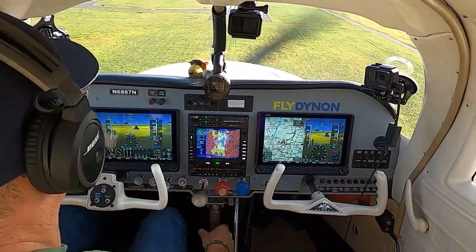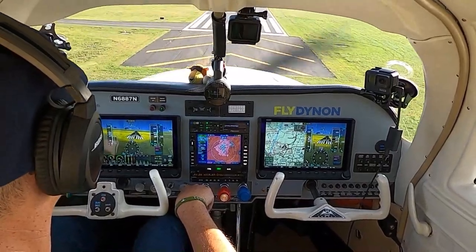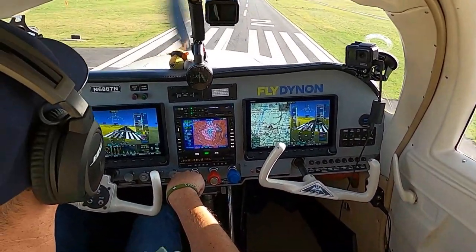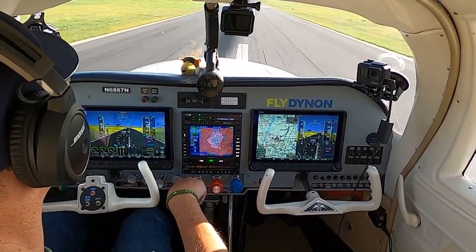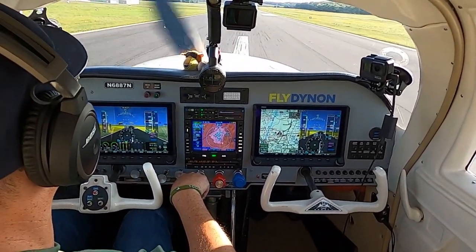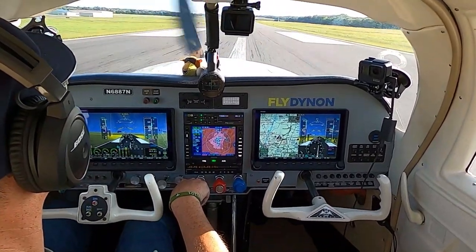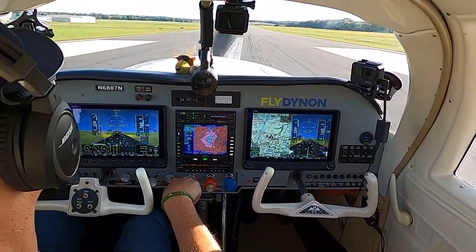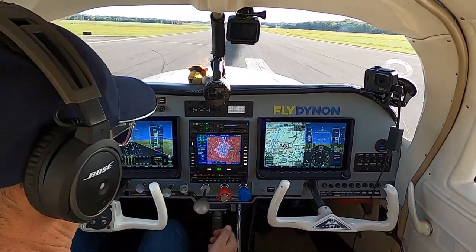Okay, gear is down and locked, so we're good there, we're all set. And it's squirrely right there. Woo! Man, riding a freaking bull here. All right, right rudder, left rudder. Well, that blew me up a little bit. All right, we'll take it. Get down the other side.